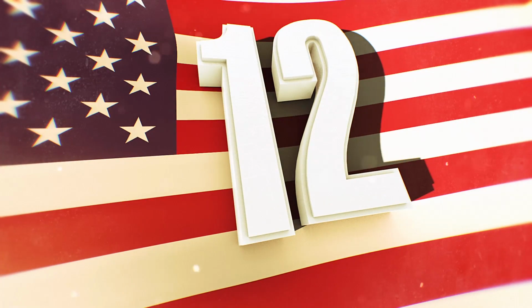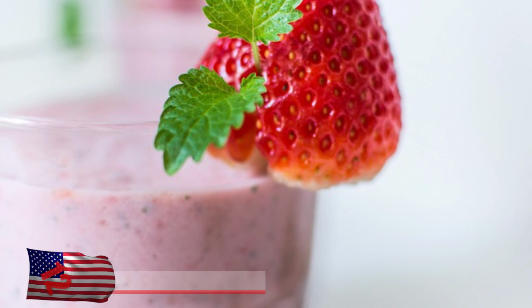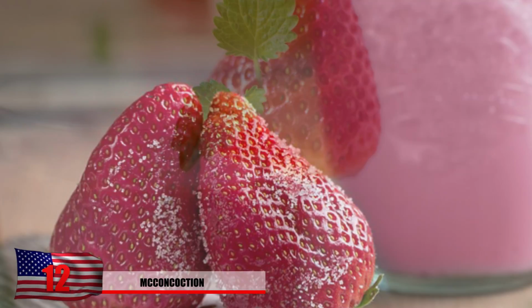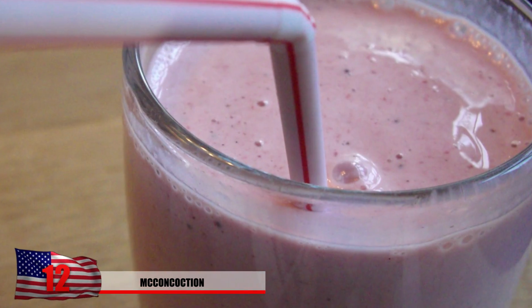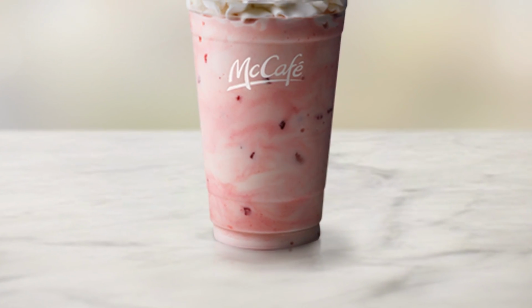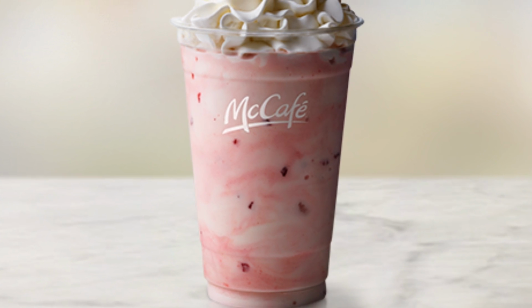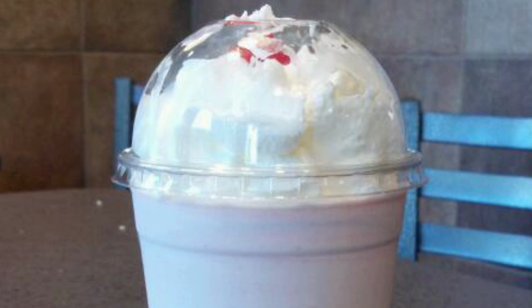Number 12. Concoction. So when you're at home and you want to make yourself a strawberry milkshake, you might consider only using milk, ice cream, frozen strawberries, and maybe some vanilla extract for flavor. Although soft drinks have taken over as the most popular beverage sold at fast food chains, the strawberry milkshake should probably be avoided. They're trying to not only make it taste like candy for kids, but also have it appeal to adults. McDonald's recipe is a tad more complicated.